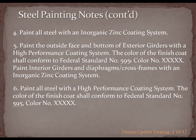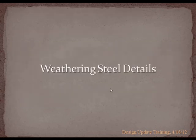Again, inorganic zinc coating system, except that the outside of the exterior girders would be coated with a high-performance coating system, or in the final, if aesthetics warrant, paint all the steel with a high-performance coating system. Now, again, the default treatment for bridges is always going to be uncoated weathering steel, and any use of the high-performance coating system will require approval by the chief engineer.